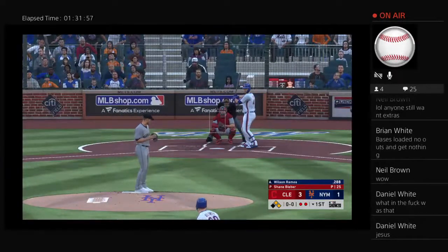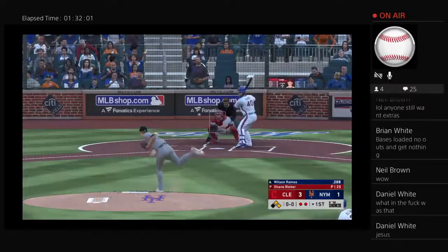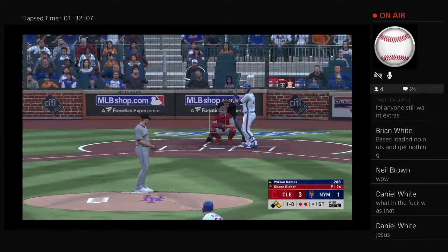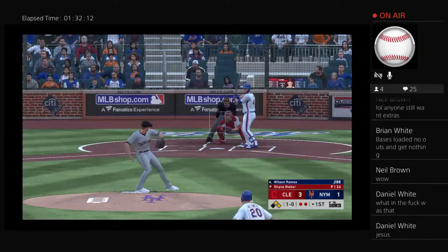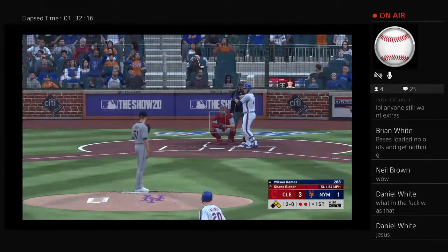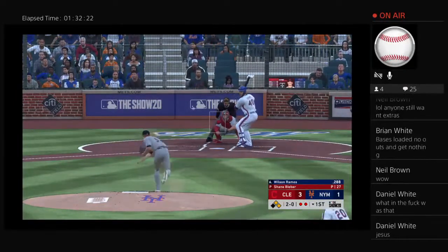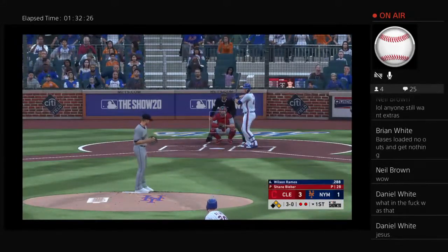Batting fifth, the catcher, Wilson Ramos. He'll watch a slider that runs out of the strike zone away for ball one. Two balls and no strikes to Ramos. A time to start making some quality pitches. He finds himself in a tough spot behind in the count with guys on base. 3-0 now, 2 on, 2 out with a base open here.